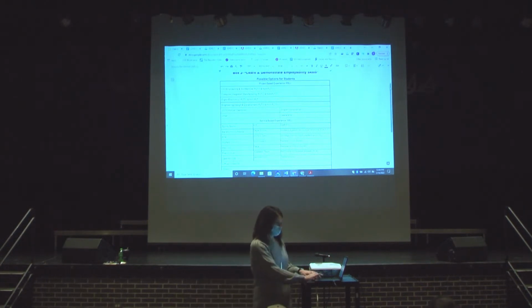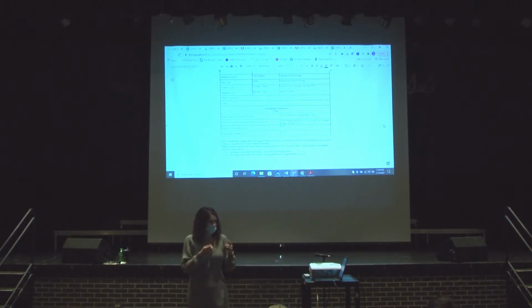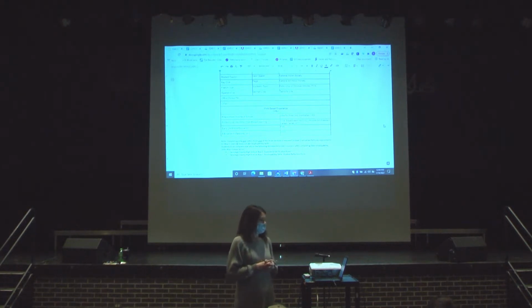The third option for box 2 is work-based experience. So maybe you want to take internship or work-based learning your senior year. Maybe you're in a course like education professions or AS that transitions, where you're out working with students. All of those types of things count. The Career Center, if you're doing work-based learning through the Career Center.